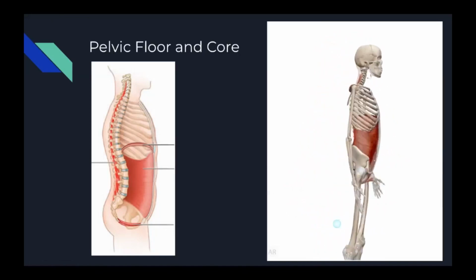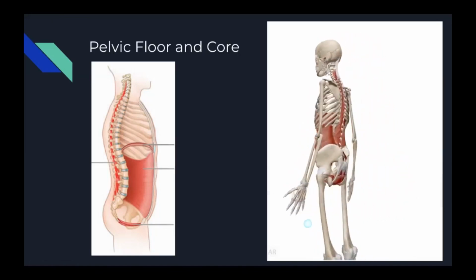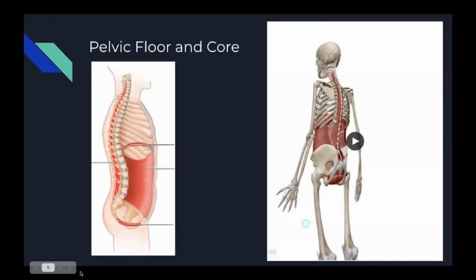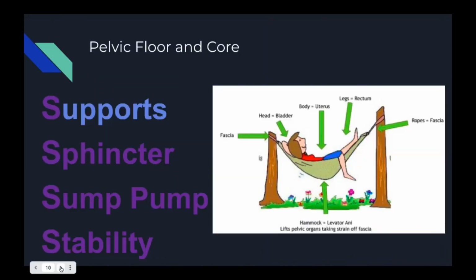It encompasses sort of that soda can or canister-like effect that's going on with the body. So that's core, that's sort of core in general. And why is core so important? Core has a lot of different functions for our body. The first one, and we call it the S's, the things that they do. So the first one is that they support.